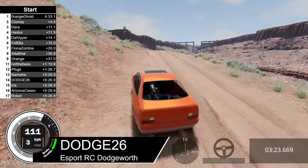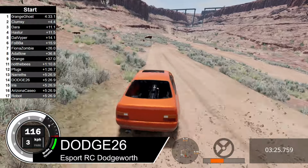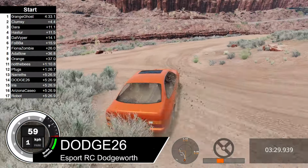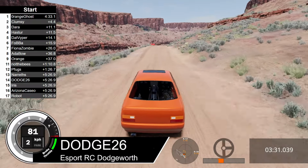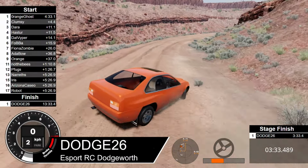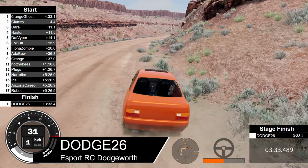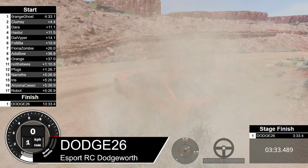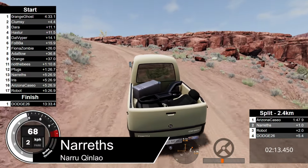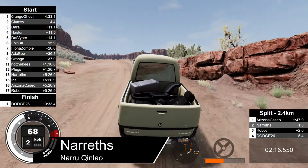It was just one corner to go. Final hairpin over the crest, braking for the hairpin. It's a little deep into the hairpin, but gets a good exit and it's run up to the line. Our first time will be a 3-minute 33.4 for the stage, and that's set the benchmark for everyone else. But good to see Dodge making it to the end.